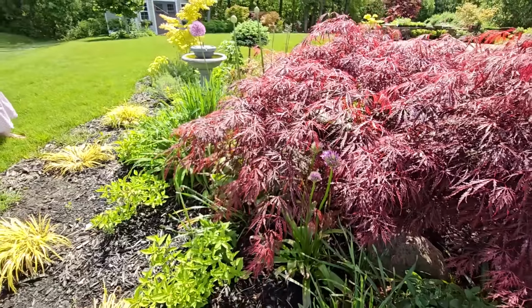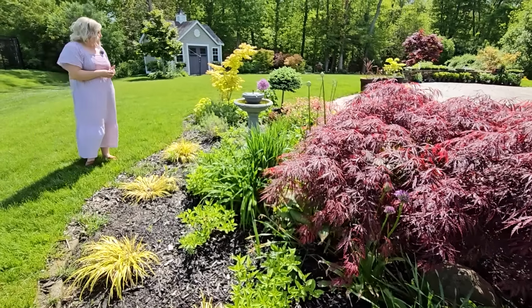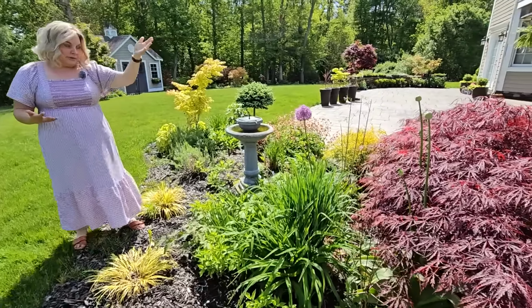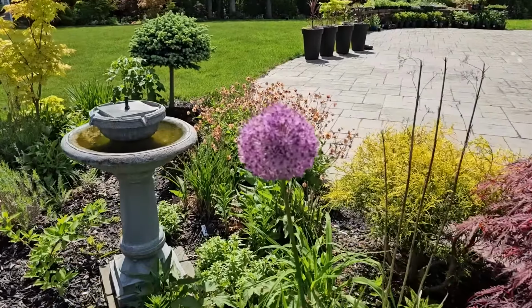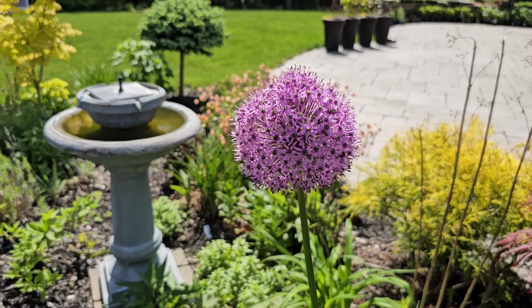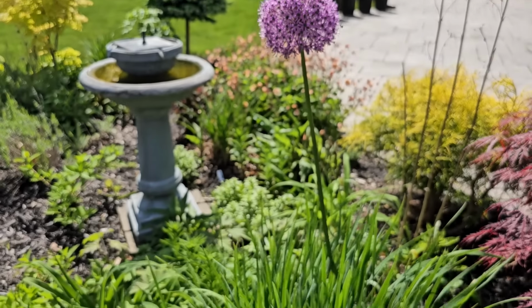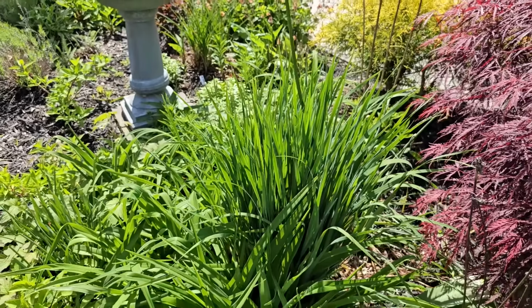Now, this bed really shines for me in the summer, but there's a couple of things that do look nice in the spring. So the alliums, which are currently starting to bloom, this one is already blooming. And right underneath the allium, which is nice because it's covering all of the foliage for the allium that starts to yellow, I have another white iris that will bloom in the next couple of weeks.